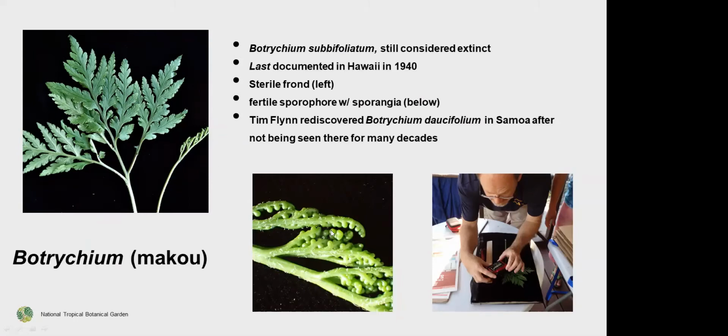can see the sporangia. I have a good example of the image of the dissectum, which was missing from Samoa, and Tim Flynn, who's our curator of our PTBG herbarium, actually rediscovered it after not being seen in Samoa for a very long time. It's a difficult fern to see in forests, so you have to have a keen eye. But anyway, this is one that is missing, the subbifoliatum in Hawaii, and it's considered one of the holy grails or the missing ferns that we look for.